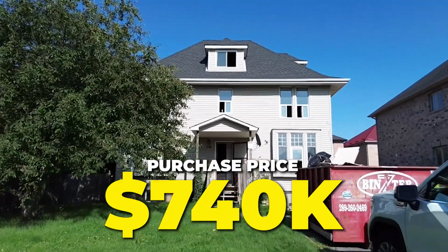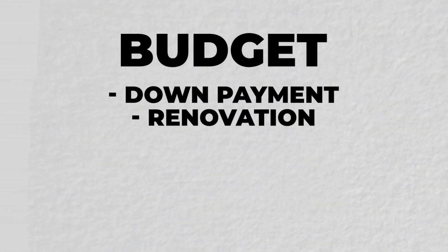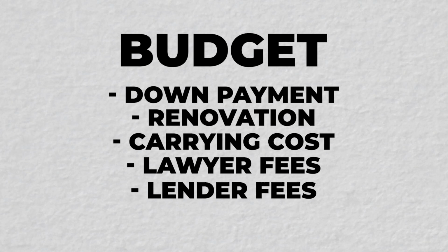When he's going for a property like this, he wants to be able to rent it and refinance it through either a B lender or an A lender, and that's going to be fine, which means that he has to control the budget. Remember, when you're buying a property, you have your purchasing cost, which is your down payment. Then you're going to have your renovation budget and capital set aside. Now you're going to have carrying costs, you're going to have lawyer fees, you're going to have lender fees, and these are all things that you're going to need to tally up.